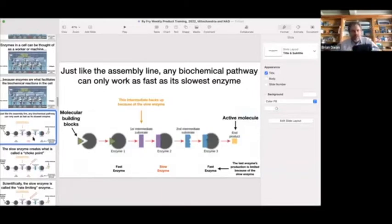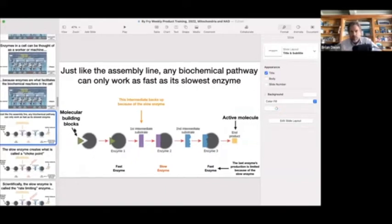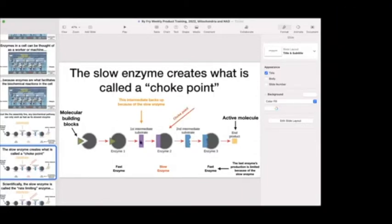Okay, so here we just have a generic biochemical pathway. Here we have our raw materials or building blocks coming in. Enzyme one has to put everything together, and then you make this first intermediate or first step in that factory process. Then enzyme two is going to come on and put whatever it needs to add to that widget. And then enzyme three is going to do the same thing. And eventually we end up with our end product, or that active molecule inside of the cell.